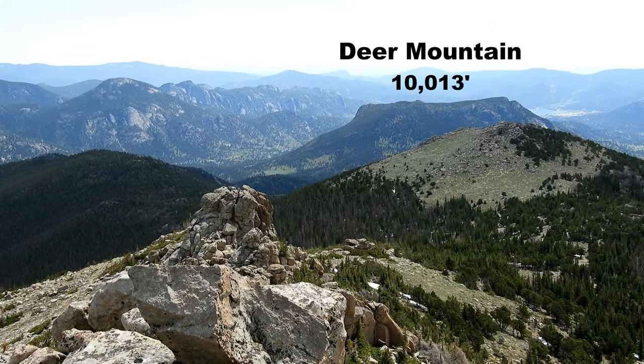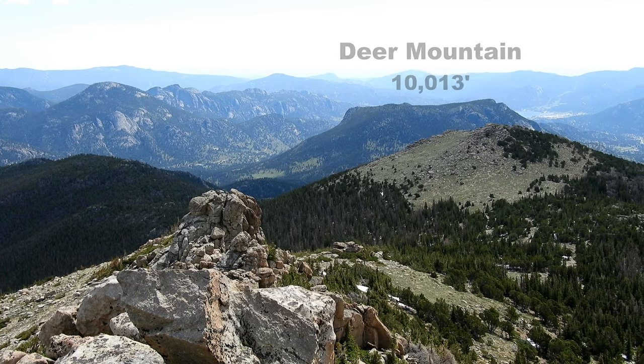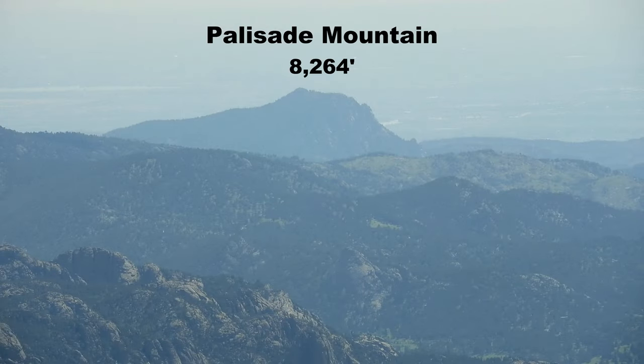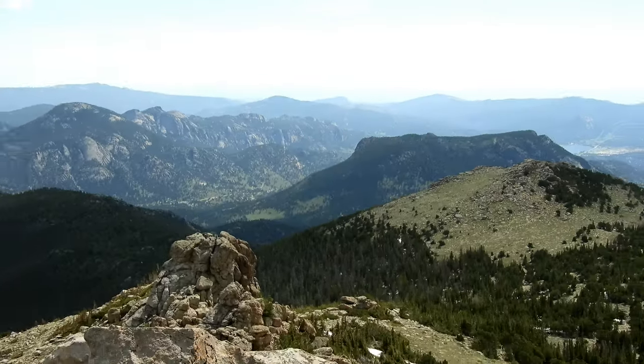Looking over this way, we're going to have Deer Mountain. That's that kind of flat one on the right. And then way out there, we got Palisade Mountain. That's where we were at yesterday.